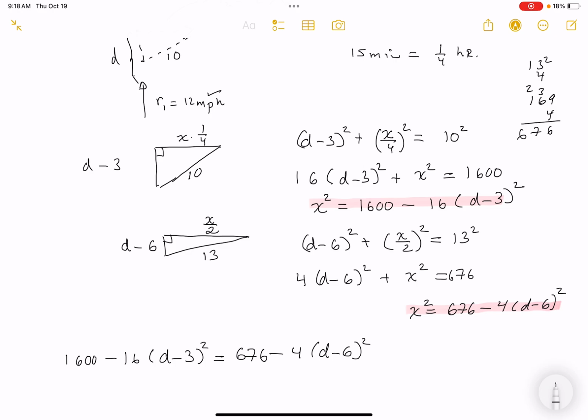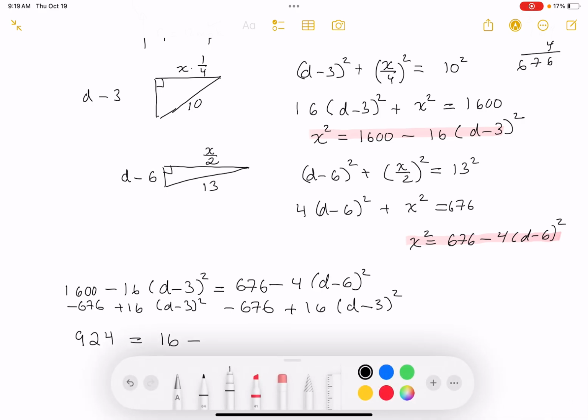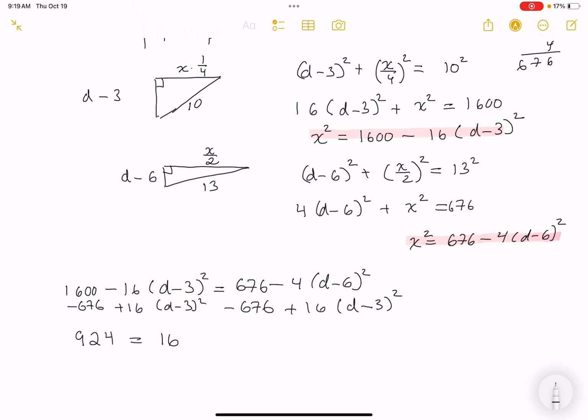Now I've got to solve this. And what I'm going to do is subtract 676 from both sides. And that's going to give me 924. Let me make sure that's true. Yeah, it's true. And what I'm going to do is add this to both sides. And what do you get there? Let's see, you get 16 minus, I'm sorry, I said 16, but I forgot there's something else there, isn't there? It's 16 times (d minus 3) squared minus 4 times (d minus 6) squared.